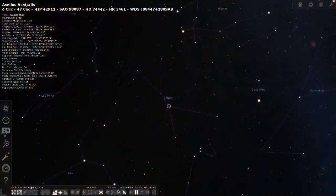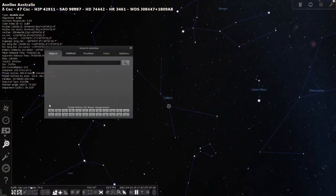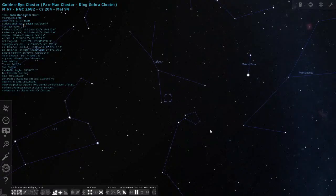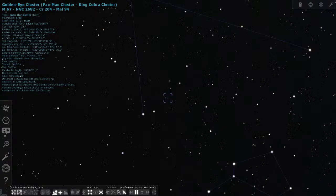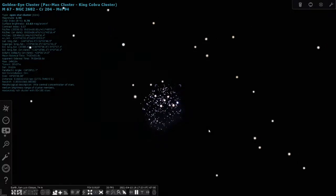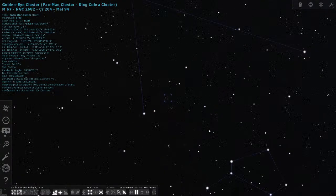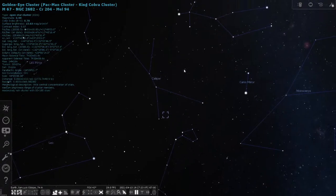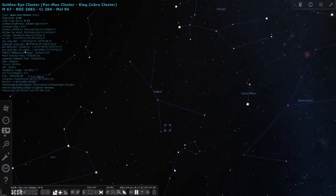Now there's another open cluster in Cancer too, right? Yes, in fact, that's the one that Alex was talking about in his really nice presentation on open clusters, and that's M67. It's in southern Cancer, and it's about 25 arc minutes across. It's got a visual magnitude of 6.9. So if you've got really good eyesight, you might be able to pull it in at a dark site.